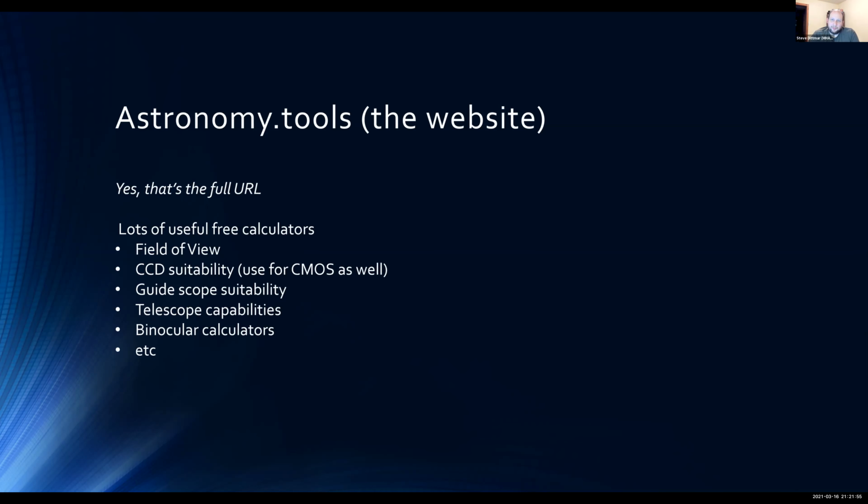There's also, like I mentioned before, the guide scope, which needs to be a certain size relative to your primary scope. There's a guide scope suitability calculator. When I bought binoculars, I wanted to get a feel for how certain objects would look given the binocular options I was looking at. Binocular calculators came in handy for that.